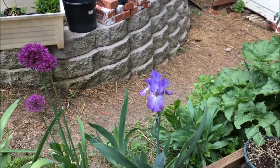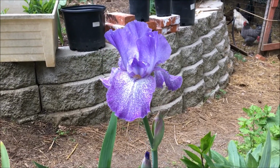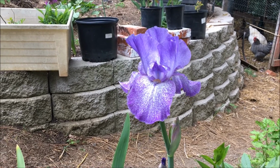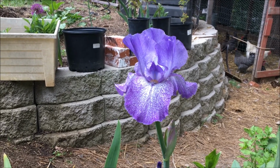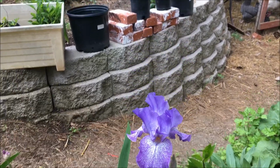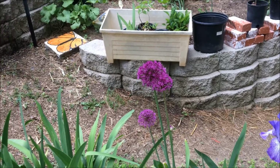And my first iris of the season. See that? That's a freckled purple. I can't remember the name of it. I had looked it up and found one. But that's a very old iris. It's one that my cousin had dug out of an abandoned farmyard in Idaho. And there's my alliums blooming.